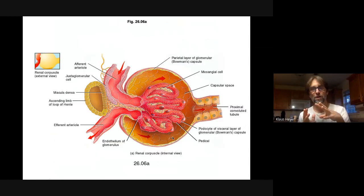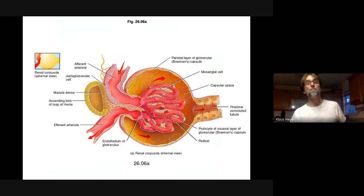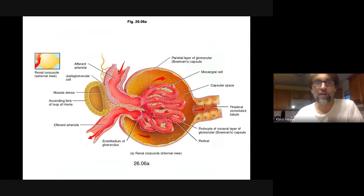So here we have a closer view of the Bowman's capsule of the glomerulus with the capsule around it, and so imagine the renal artery. That renal artery is going to start getting smaller, and I'm not doing it probably for time. But those arteries from the renal artery keep getting smaller and smaller until finally at the end. So you'll see in the book, you have interlobar and arcuate and interlobular, different types of arteries, and they're getting smaller and smaller and becoming like capillaries. And then finally, you have an afferent arteriole going in and an efferent going out.